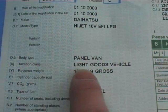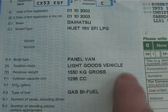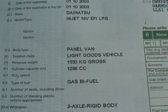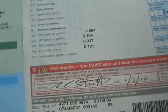Now its taxation class, because it's a van turned into like a people carrier, it's still classed as a light goods vehicle. So that's how that's been classified from there, which is the case for all the Daihatsu Hijets.